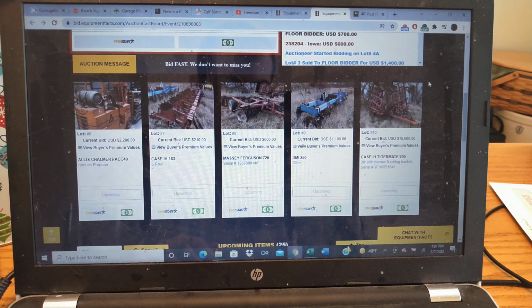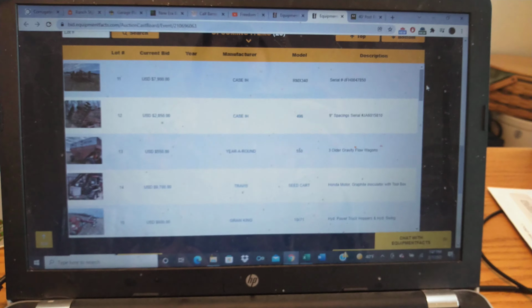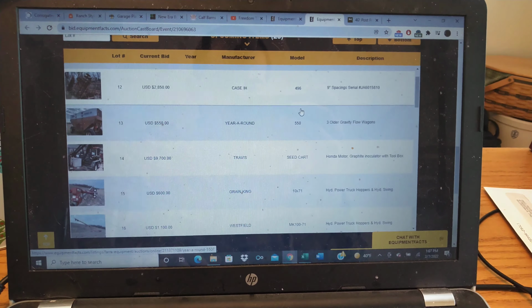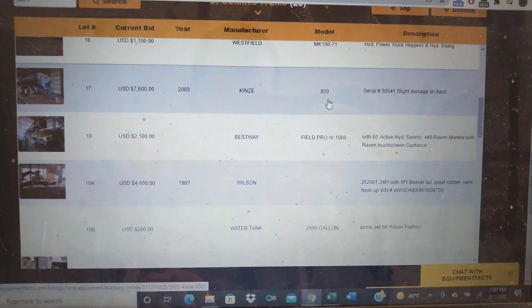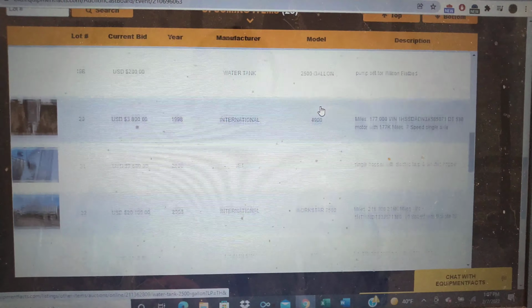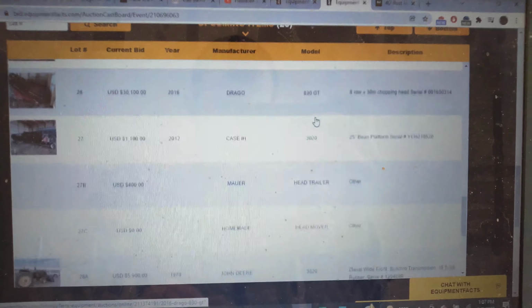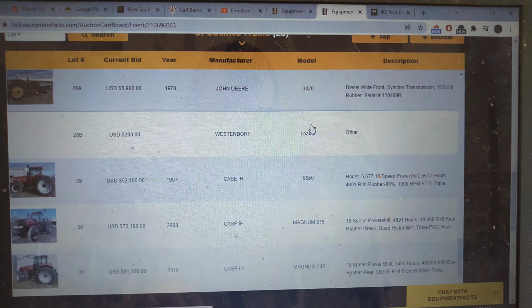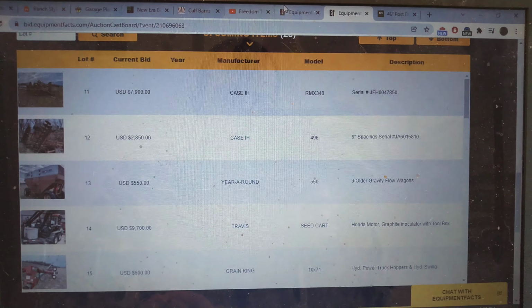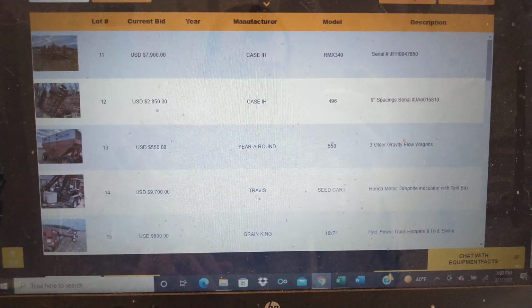We've got a six-row cultivator, a Massey Ferguson disc, a DMI ripper, a soil finisher. Down here is another disc, gravity bin wagon, auger, grain buggy, sprayer, trailer, nurse tank, hopper bottom, grain truck, Case IH combine, the headers for it, header trailer, an old 3020, Case IH 8950, Magnum 215, and a Magnum 245. This auction is located in Denison, Iowa.